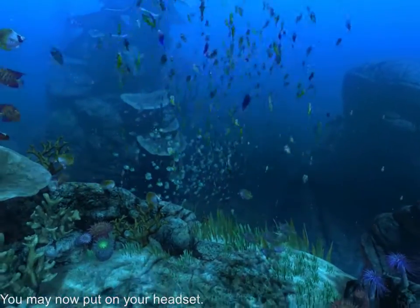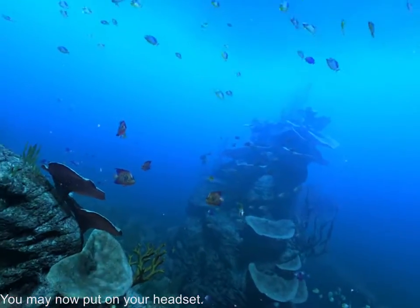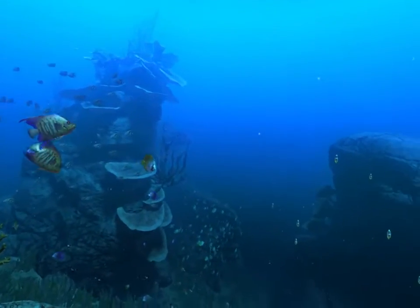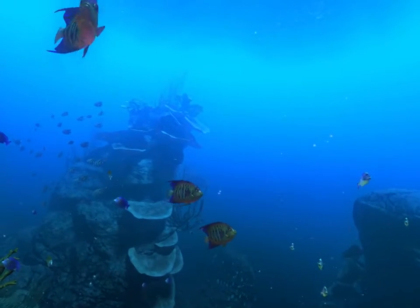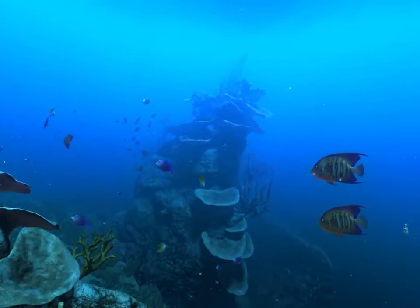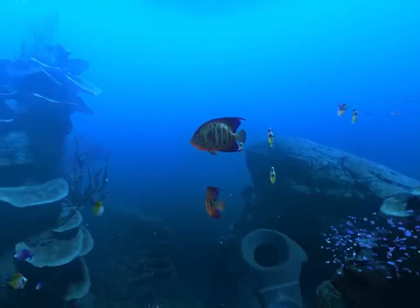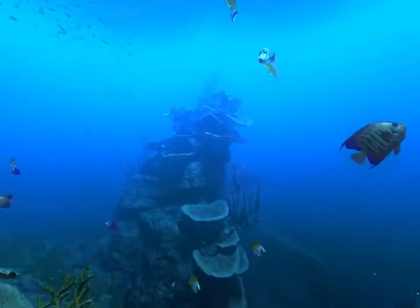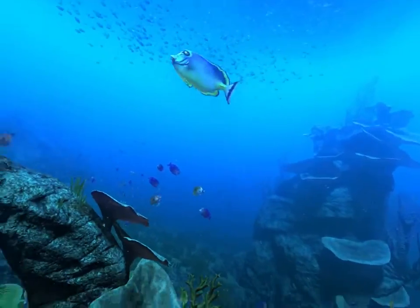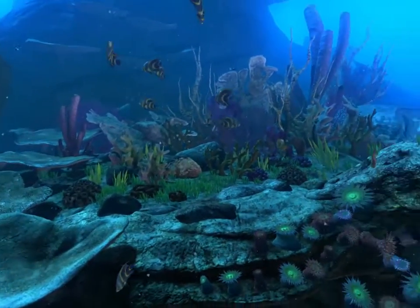Alright, now we're deep in the ocean here. Now, first things first, this is not a game. This is purely an experience. You're just supposed to immerse yourself in the ocean here. You can do some limited interactions. So for example, you can see my controllers here. I can kind of scare off the fish a little bit. They also will react to wherever you are physically, or at least your headset.